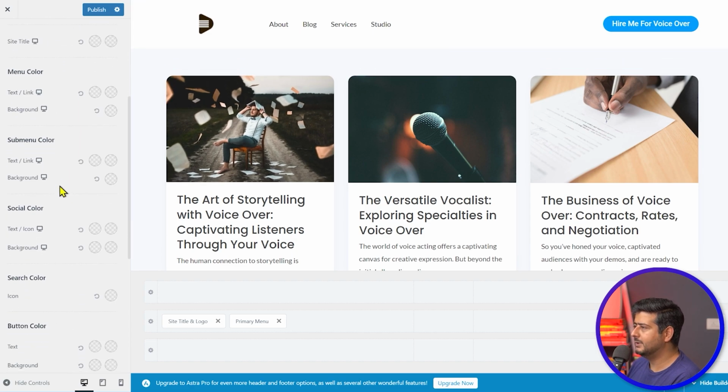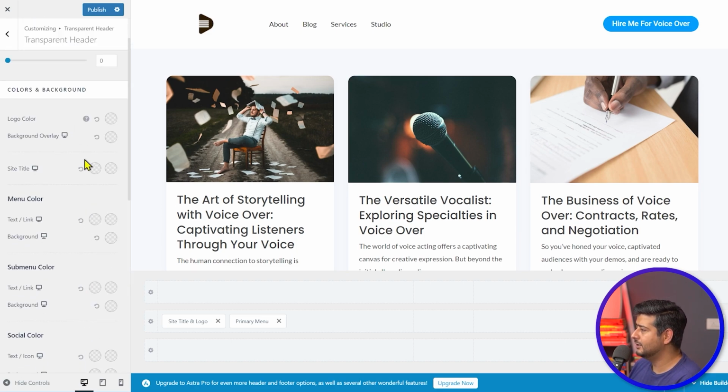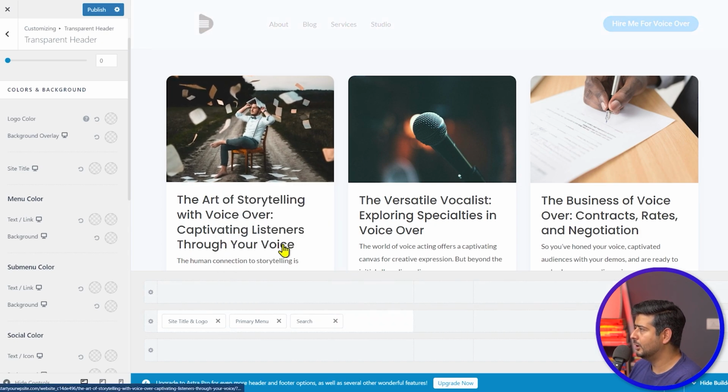You can have colors and backgrounds. So what color should the menus be in? What color should the sub menu be in? The social icons, if you add it, the search color. So this brings me to a nice place where I can add the search option here. So I'll just go here, click here, and I'll add the search option here.